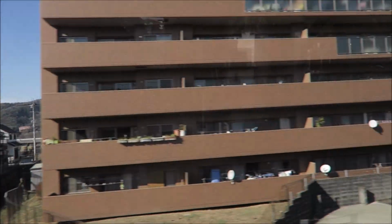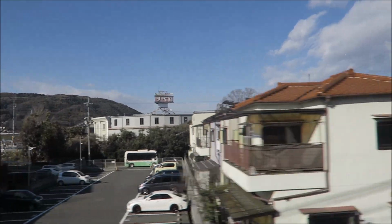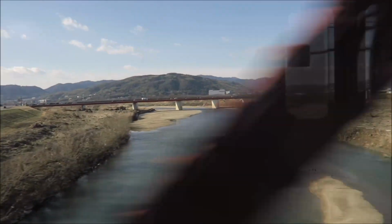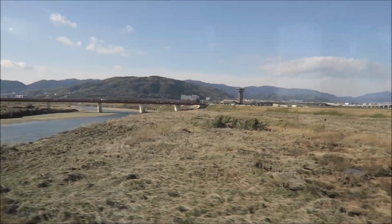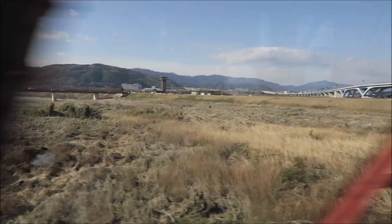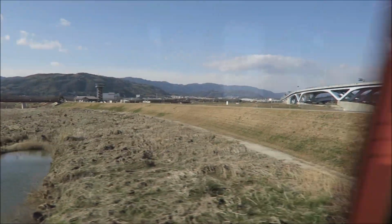So here's some footage of us after we flew into Osaka, taking the train out of the Kansai airport towards our first destination, our Airbnb in Osaka. After that, we'll be heading to the Fushimi Inari Taisha Shrine in Kyoto, the biggest Inari shrine in Japan. So stay tuned for that. There'll be a lot of footage later on in this video.